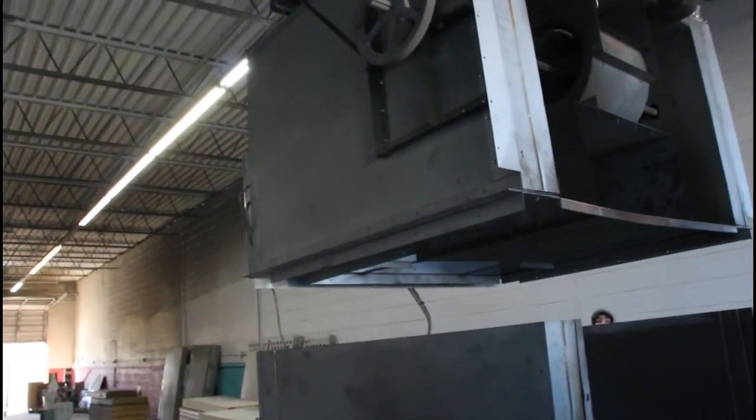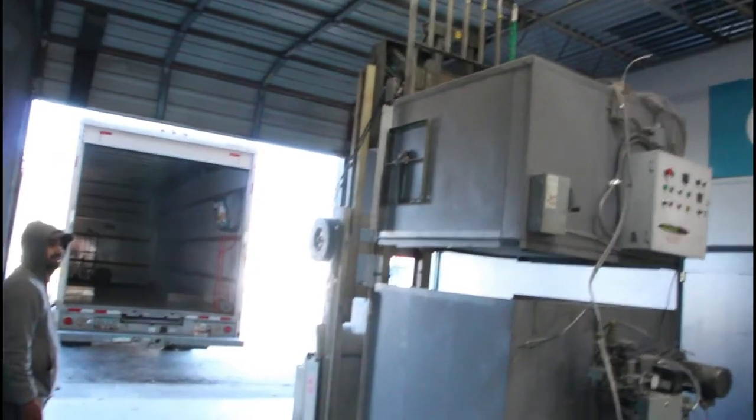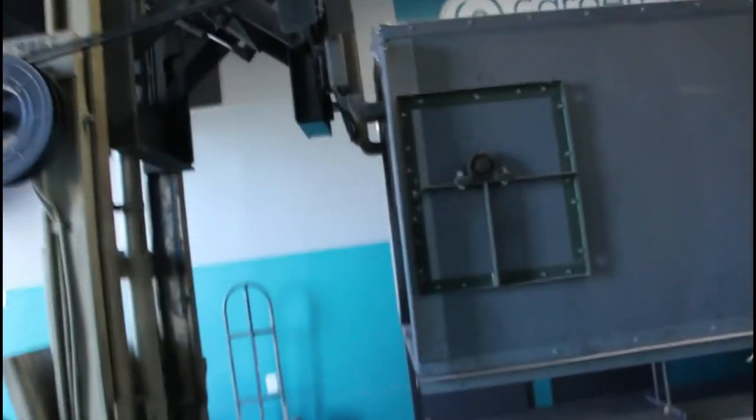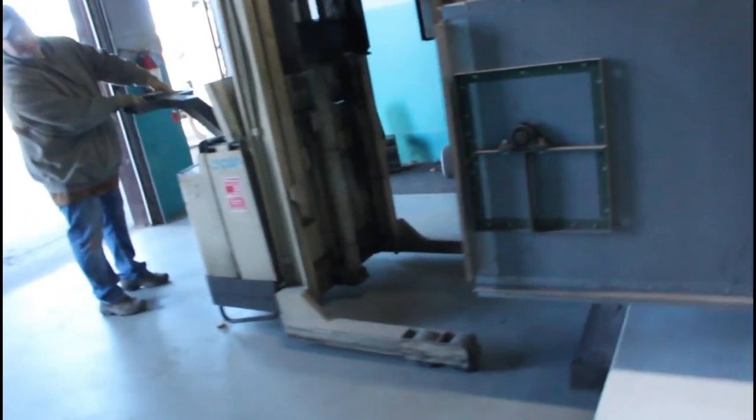Bottom. Perfect. Looking good. So it had to come apart a little more than we expected. Let me know what I need to do. Stop. I'm just going to push it forward. Yep.